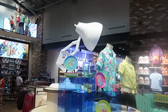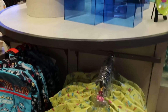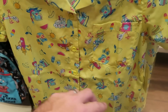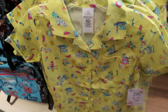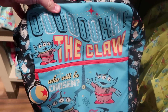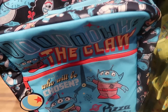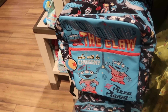But they have a whole new setup and collection of new merchandise over here with all the Pixar stuff. Here's a really fun button-down shirt. Like, look at this. You got Bo Peep there. You have Jessie, Woody. These ones are, let's see, $59.99 for that. There's a new backpack here as well with the aliens from Toy Story. It says, "Ooh, the claw, and who will be chosen?" These are, again, Pizza Planet. I want to check the price on those. Only $39.99. That's actually a really large size backpack.